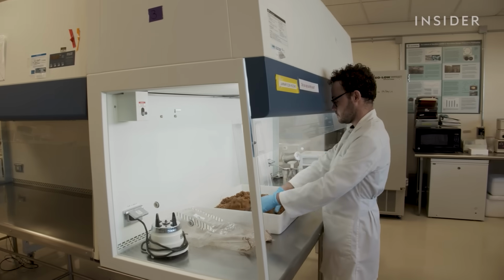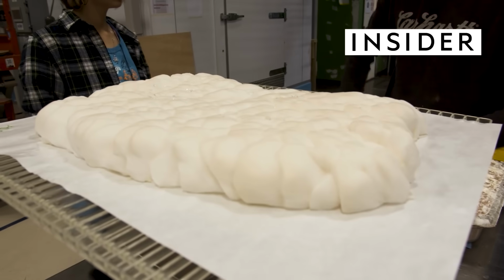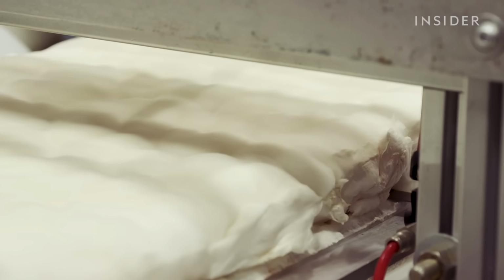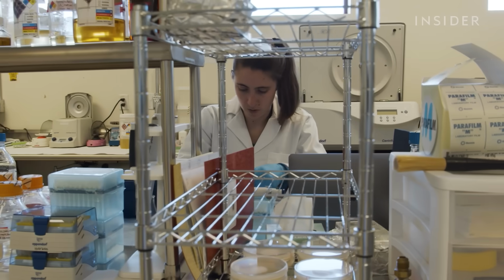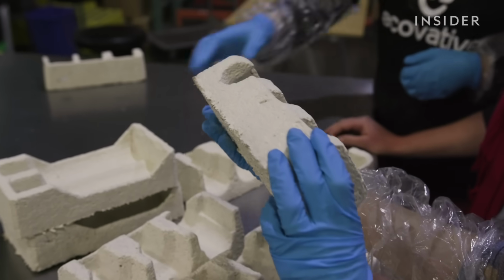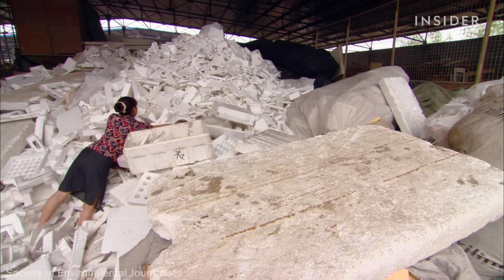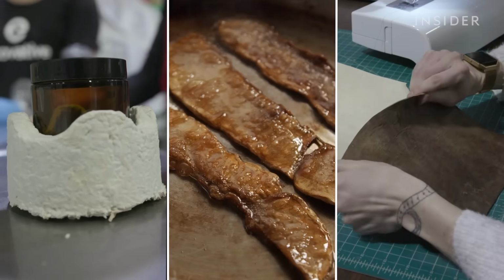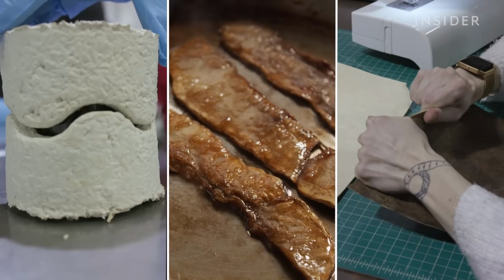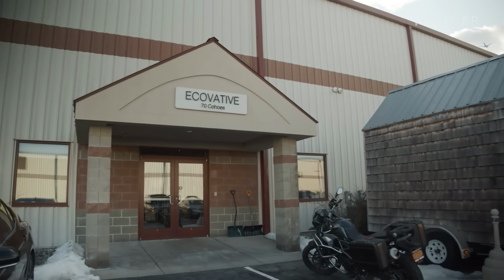One company in upstate New York maintains that mushrooms hold the answer to our plastic problem. It looks like a giant marshmallow, but it's actually a mushroom. This lab grows an eco-friendly replacement to styrofoam, that light but bulky material taking up a third of the space in all landfills. But can this company grow it fast enough to make a global impact? We visited Ecovative's headquarters in Green Island, New York, to find out.